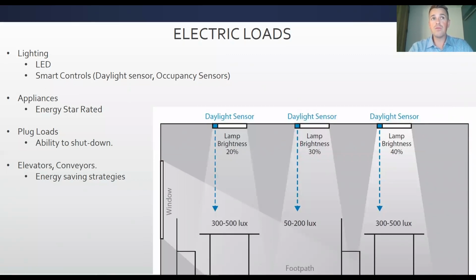But as opposed to running all of these on 100% or all of these on 50%, these daylight sensors really allow you to dial in energy efficiency. So the next important thing on electrical loads would be appliances. We need to be pretty strict on specifying Energy Star rated appliances.